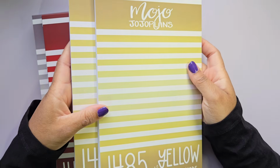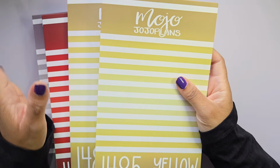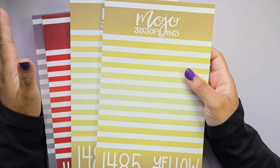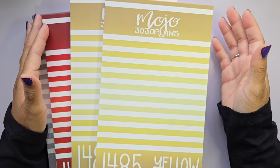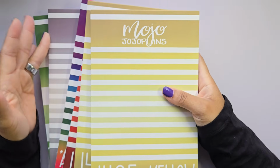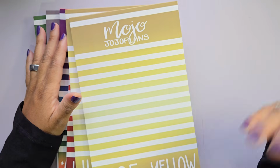Okay, so Mojo Jojo Plans. I picked up yellow boxes and more. Now, what I want to say is you're going to see a lot of sticker books in this haul. They're not all for me, right? I've told you before, I plan with my mother. We both are into decorative planning. She does a lot more memory keeping than I do. And I tend to buy items for her because she is in her mid-70s.